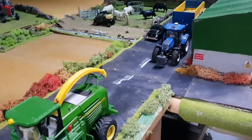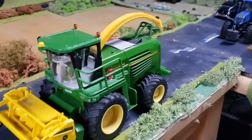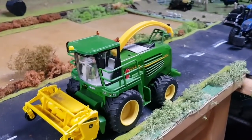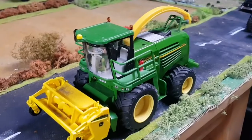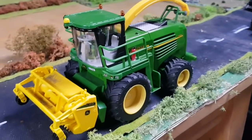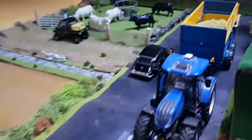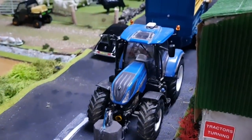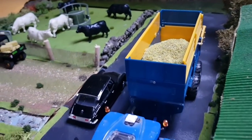As usual, there's a good bit of traffic on the main road today with the contractors heading back from a big silage job, and they're heading back for the tea, and they'll go back at it this evening. So they'll be going after another job. Nigel there in the John Deere 7500, and then the New Holland T7 225 just going back to the pit with a half load after finishing the rest of the field.